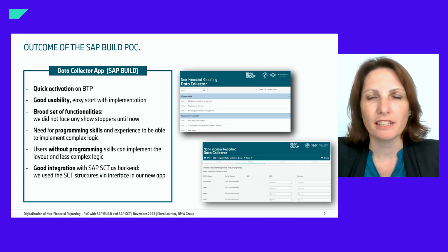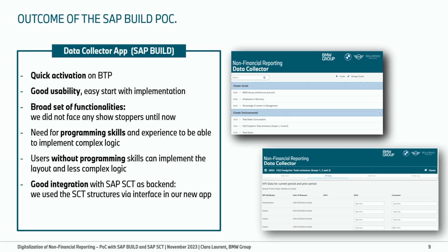So we didn't face any showstoppers while building the app, because if the available elements weren't enough, we could do some little coding to implement what we needed. But for most of it, we actually just used all the elements that were already available. Another advantage that we see in SAP Build is that we could work together with the SAP SCT as a backend system. So we had a good integration and could use the structures and the organizational data, for example, from SCT. We didn't have to duplicate them, so we could directly use them via interface in our new app.